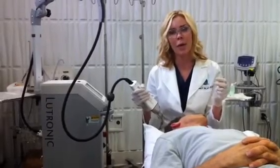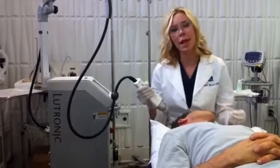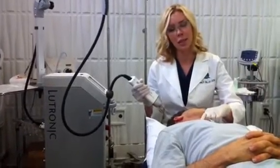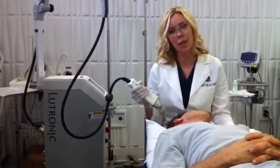give that extra pow. We are treating our patient's neck today, going after skin laxity or looseness, and also trying to improve some of the wrinkles. We're going to work on some other areas of his face, but I just wanted to demonstrate a little bit of the radiofrequency technology on the neck.